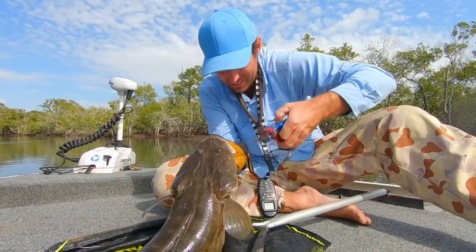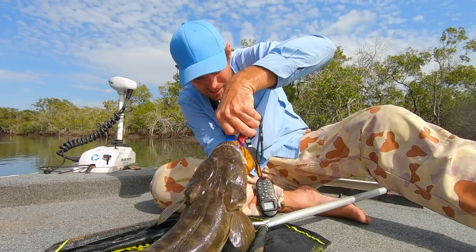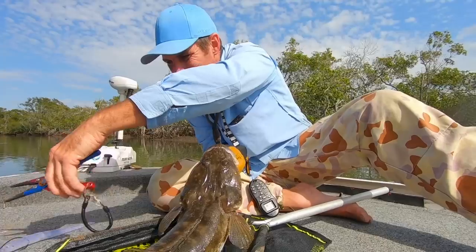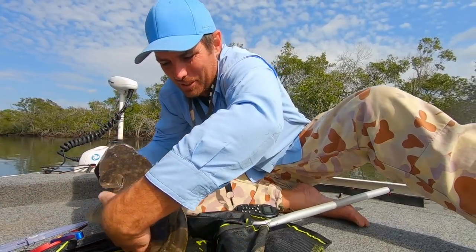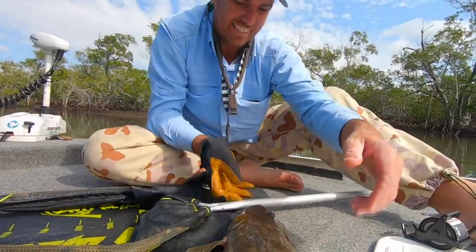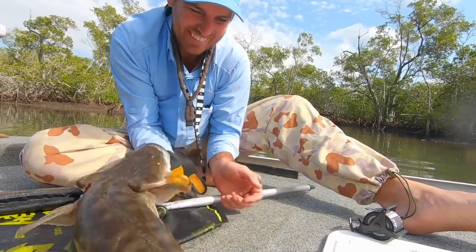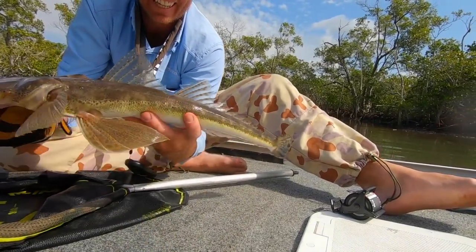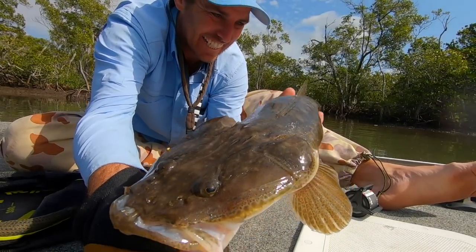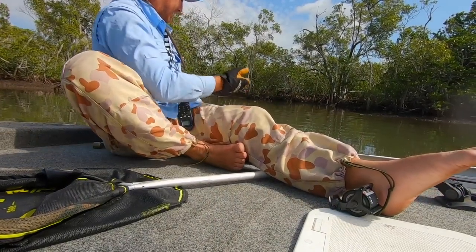All right, let me get this hook out. That's just gonna pop out nice and easy. There we go. All right, I'll show you that lure. I'll give you a look at this beautiful flatty over the 600. And this is what I'm after. This is what I want for the Classic, something like that. Beautiful big flatty. That's a classic flatty. All right, I'll chuck him back. Go on, buddy, off you go.